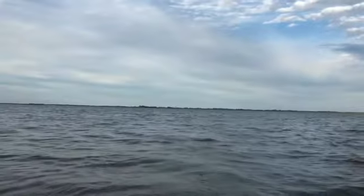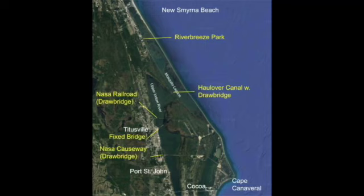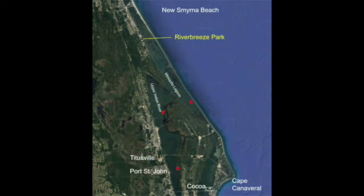This image shows the general area of the trip, starting from Riverbreeze Park in the north, just below New Smyrna Beach, sailing down through Mosquito Lagoon south and through the Upper Indian River, down past Titusville to Port St. John just above Cocoa, and then coming back the other direction and landing again in Riverbreeze Park. The trip took 4 days and 3 nights, and these red points are the anchorage points.